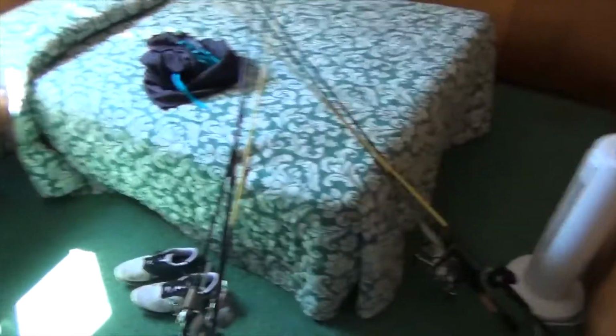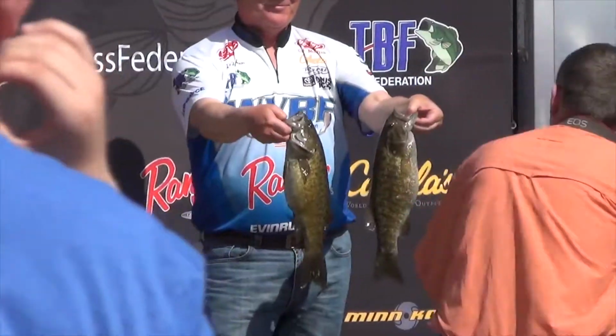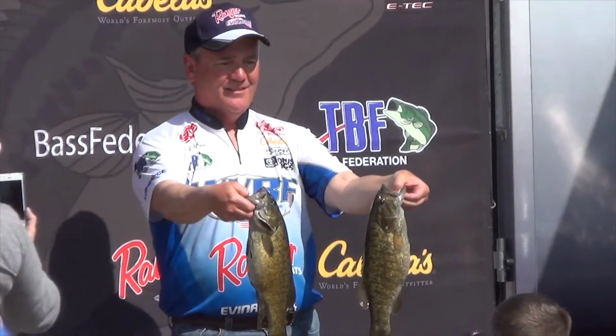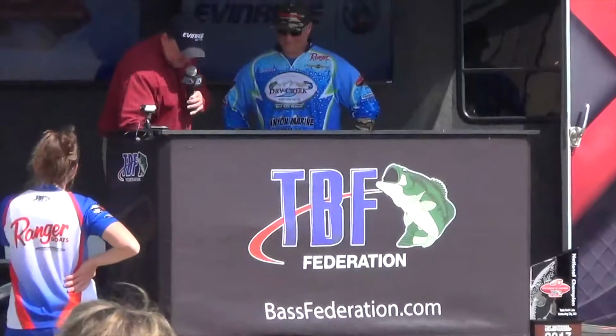All right, we got everything put into our rooms. Rods, cooler. I'm done. Now we're headed to the TBF weigh-in. Today they just wouldn't bite. Well, if they don't bite, you can't catch them. That's the name of that game.